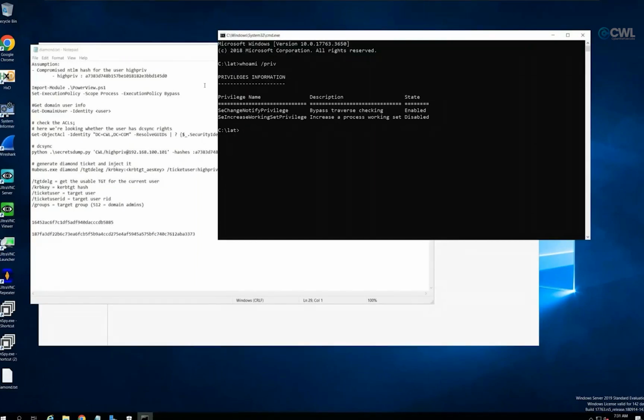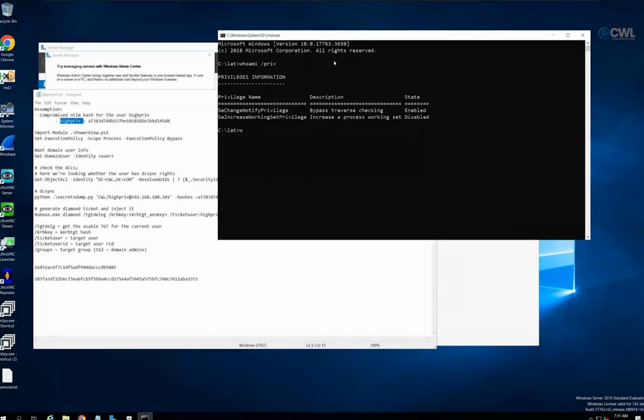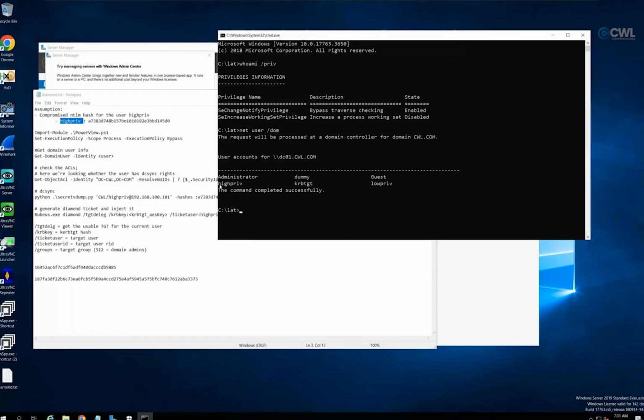So first of all, we are making an assumption that we have leaked the credential of the high privilege user. So it's one of the users from the domain. Let's do, sorry, net user domain, and you can see it's one of the users from the high priv group. Whenever we do the lateral movement scenario, we will just assume some things. It's post exploitation, so we can assume many things. So here we are assuming that somehow we managed to leak the hash of the high priv user, and this high priv user is actually the domain admin user.